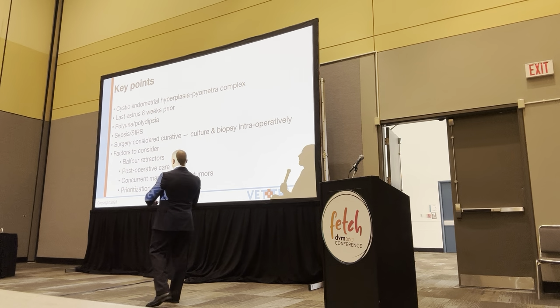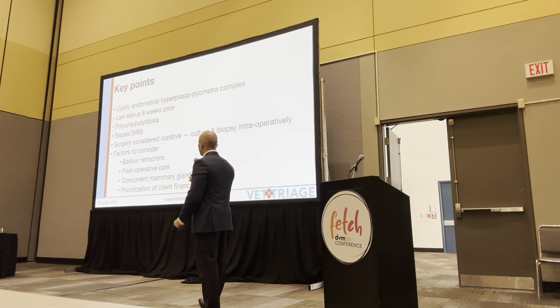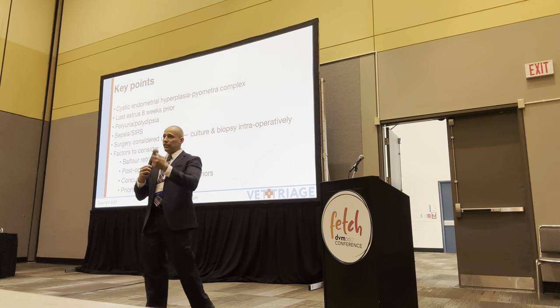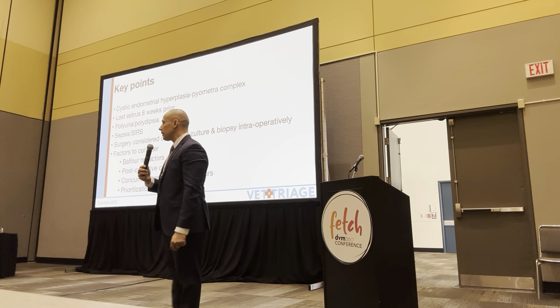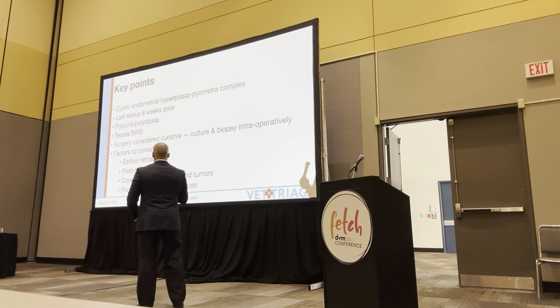You want them to have had a heat cycle in the past 8 weeks to give you a hint that it's a pyometra. And that's what gives you their PU/PD from the bacterial toxins. You should consider these pets all on some level of SIRS or sepsis. Again, the whole point is that it's a multi-systemic disease process, right? Even though the uterus is the source, surgery is curative.